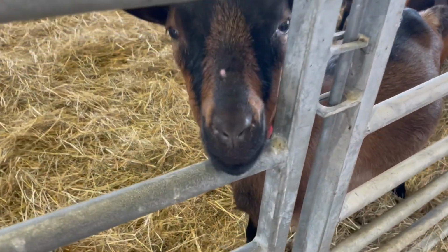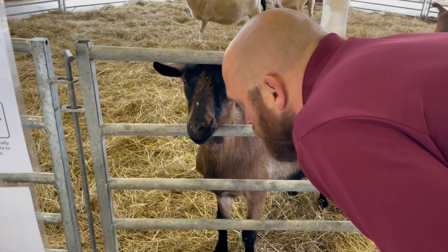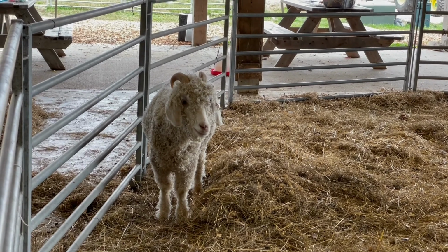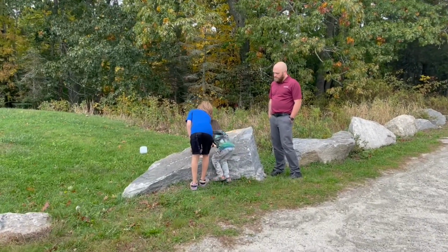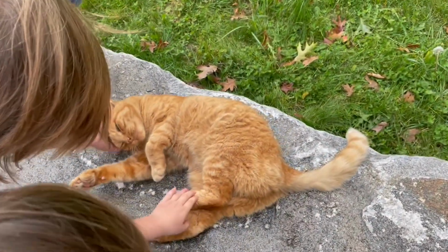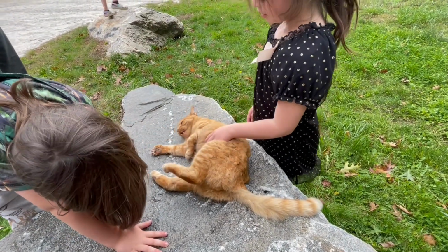Do you need some love? Hi. The rock must be more good. It's a terribly feral cat that's not friendly at all, huh? Or something? I'm not gonna pick him up. Yeah, clearly, let's not pick him up.